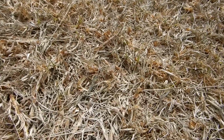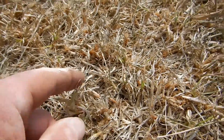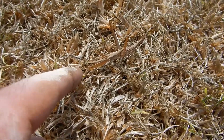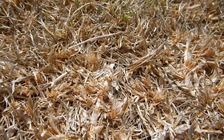Okay, let's see how good your eyesight is. What's here apart from dry grass? Here's a grasshopper of some sort. I think that's the best camouflage I've ever seen. If it hadn't moved, I wouldn't have seen it, that's for sure.